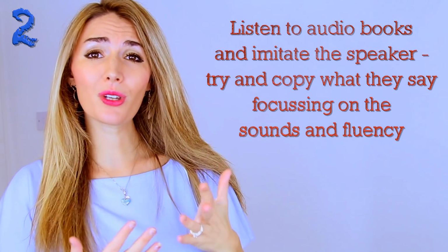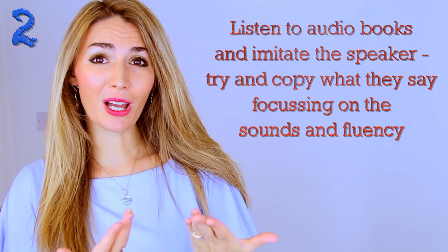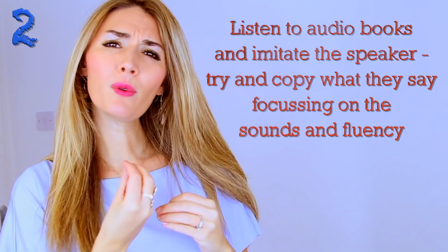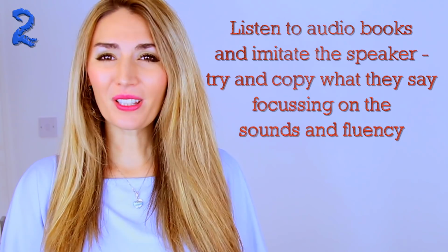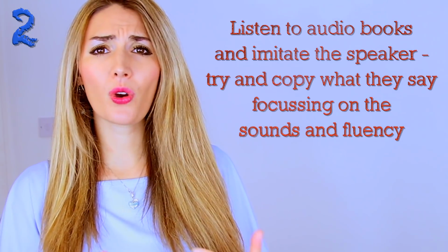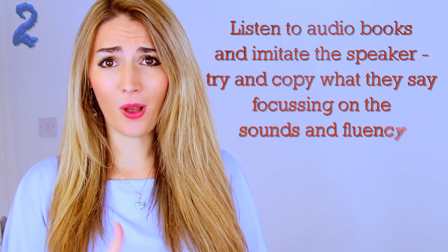The more times that you do this, the more that you'll know the text, and so you'll be able to speak along with them. And make sure you're really copying how they pronounce sounds and their intonation. One suggestion I have here, guys, is that you make sure whoever is reading the book that you like and can understand their accent well.